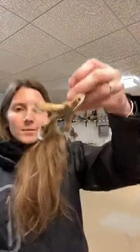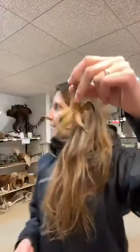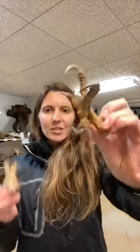And this one comes from an osprey, and I don't have an osprey mount in here, but I think there's one in the hallway, so we'll check that out on our way down there. All birds have feet of some sort. Ducks have webbed feet, songbirds have little tiny feet, and raptors have talons. So this is what your average talon looks like.